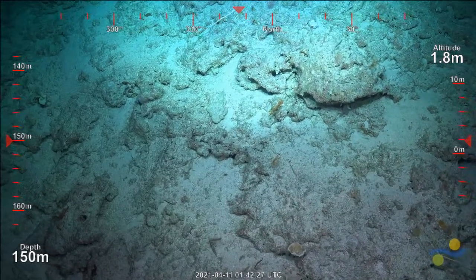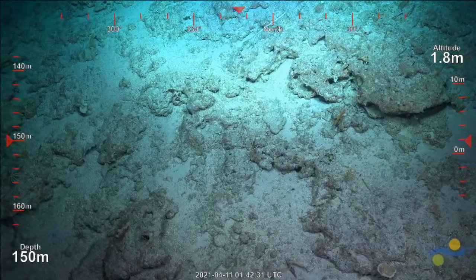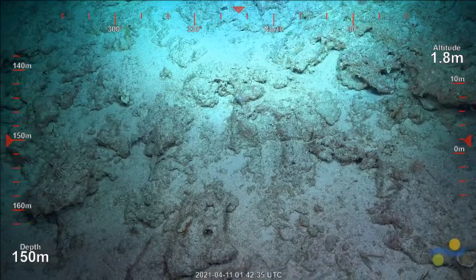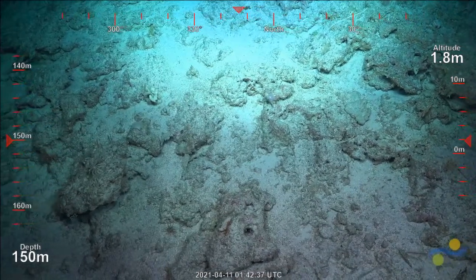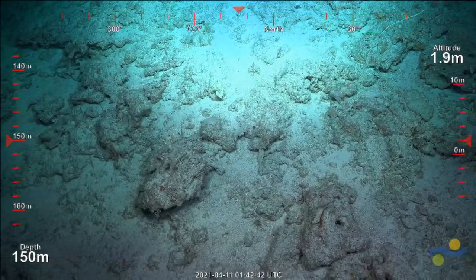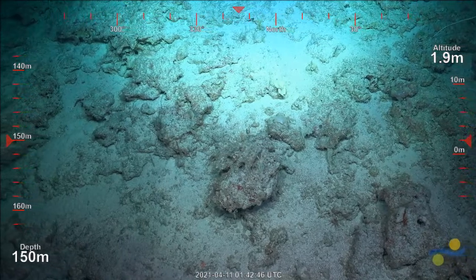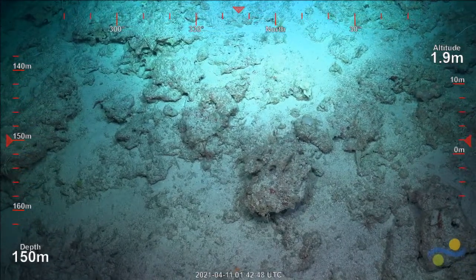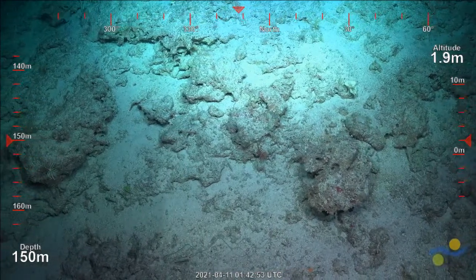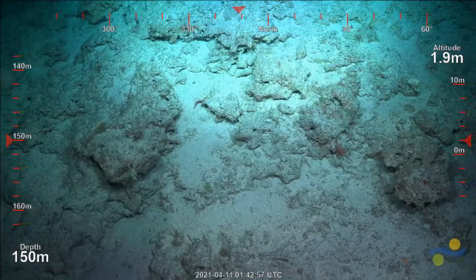From these transect data, when we get back home to the lab, we're going to start to quantify the cover and all the different organisms that you can see in front of you now. So already we're starting to see lots of cool things. There are some sea urchins, some crinoids. We've seen a few little corals so far. Oh yeah, there's a whip coral down there at the bottom of the screen. And we're just really trying to get a good understanding of what's living down here in this zone.